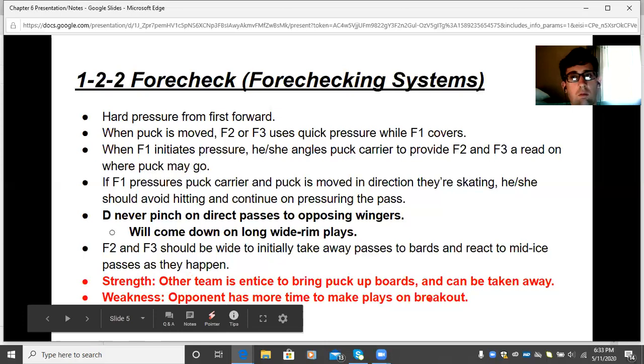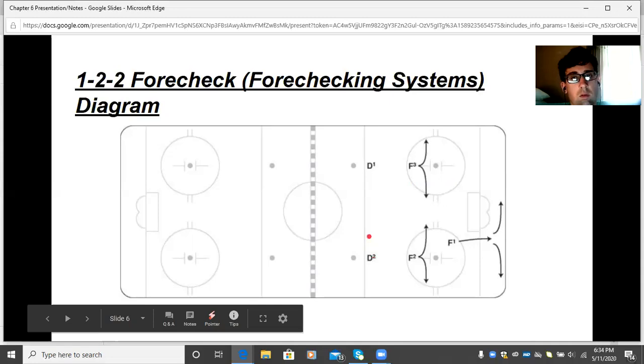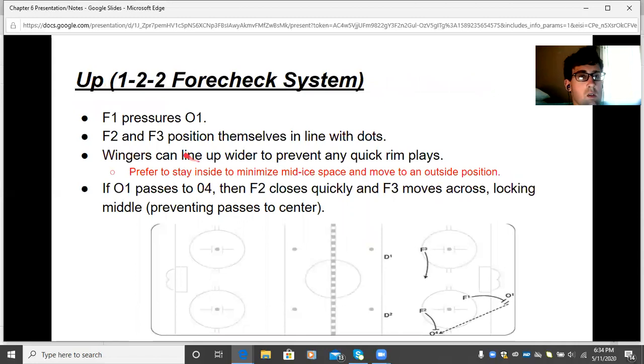1-2-2 forecheck. Third forechecker right here. Second forechecker right here. 1-2-2 forecheck system.